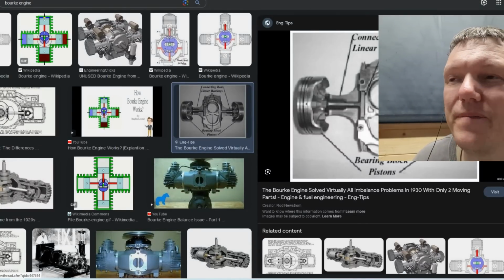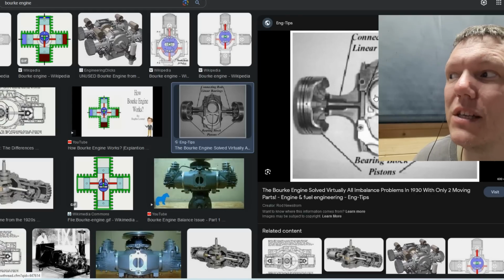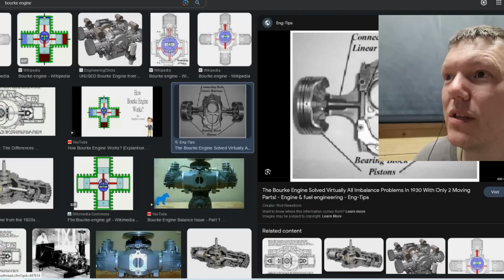That's heavy. You don't need... this needs to be this size. If you've got two pistons or not, it needs to be bulky. It's huge. Look at the size of this. What, you don't think that weighs anything?